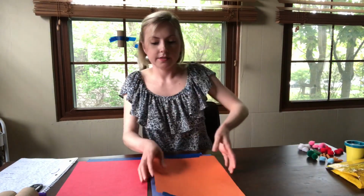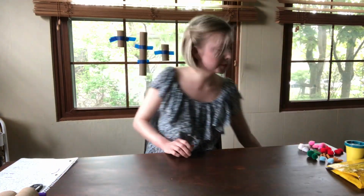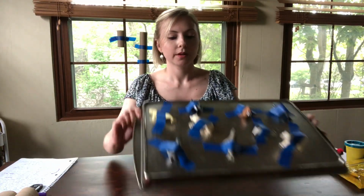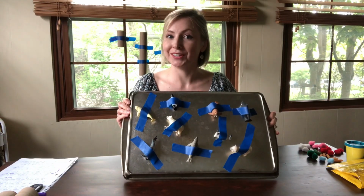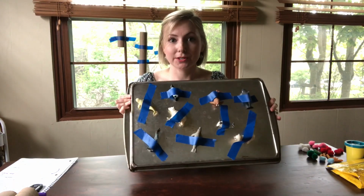Moving on, this next activity is one of my favorites because in my experience with toddlers, they always enjoy playing with tape. So this one is really cute. It's called Animal Rescue, and what you're gonna do is find a surface. This is just a cookie sheet.